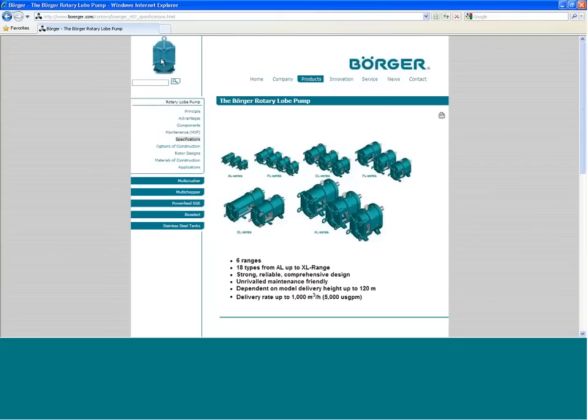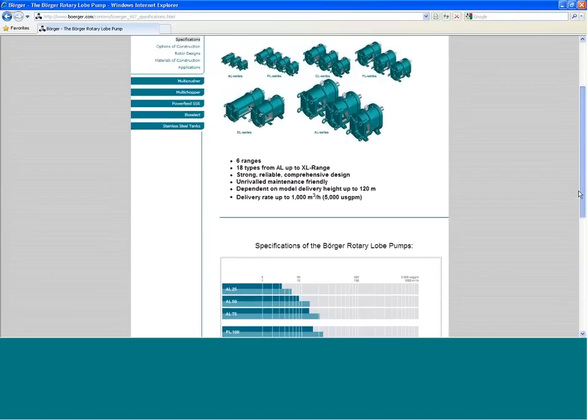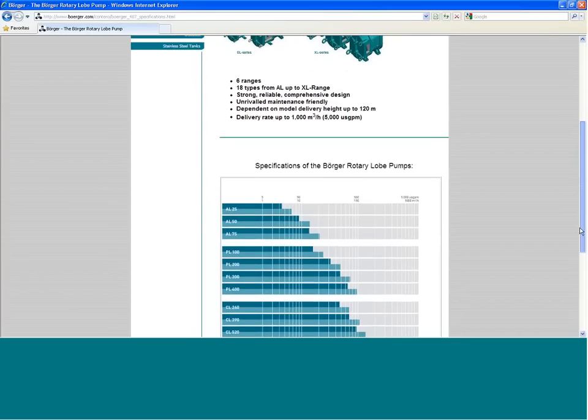And you can see that we've made some serious investments on our side in the timing gears for each model, the specific wet ends for each model. Because with the rotary lobe pump product, the only way we can increase flow or pressure is we have to get longer or taller. Boerger's always taken the approach to get taller. It keeps our overhung loads on the shafts to a minimum, so we have less shaft deflection, and it allows us to keep the maintenance features of the pump much simpler for the customer because there's no end bearings or mechanical seals that they may have to deal with.